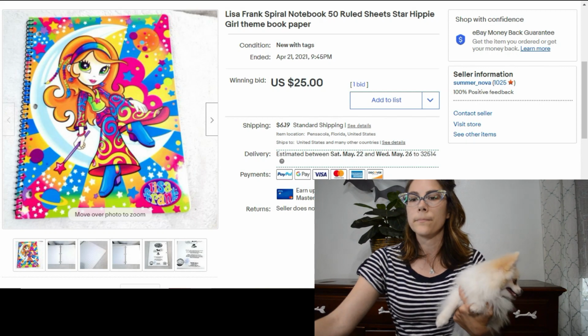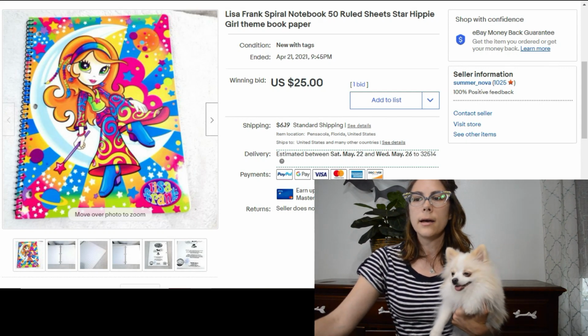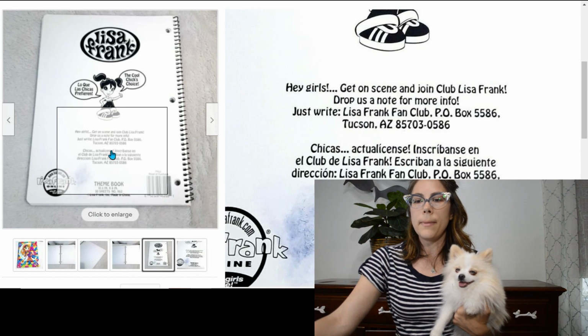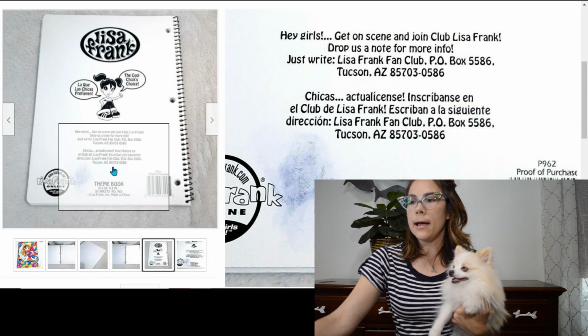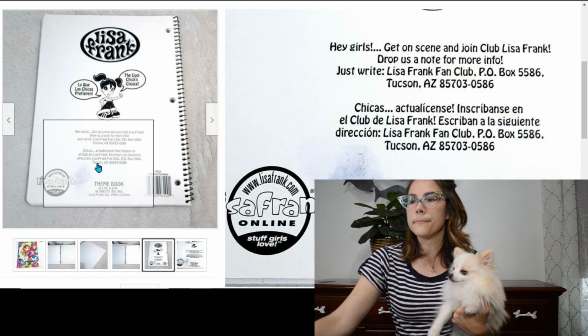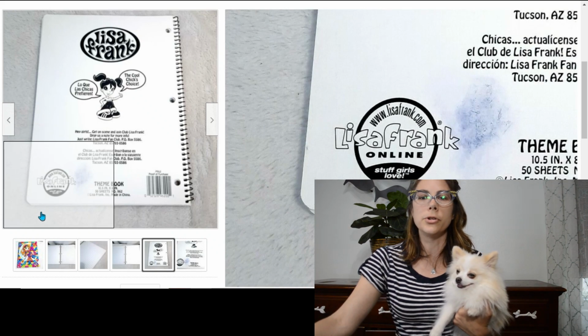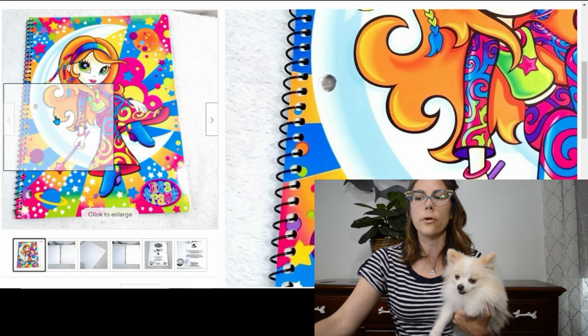$20. This is a Lisa Frank notebook. And this was a more recent one. And you can tell because on the back here, it says about going online to the website. So it's got to be a more current one. This is not a vintage one. If this would have been a vintage one, it would have been worth a lot more.